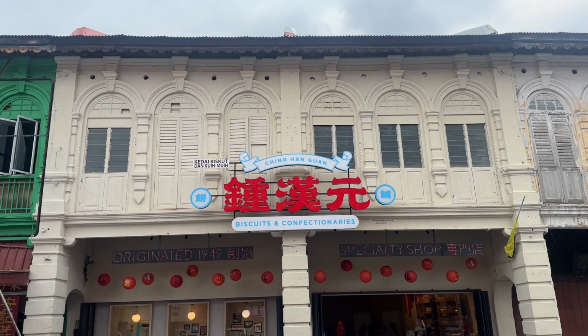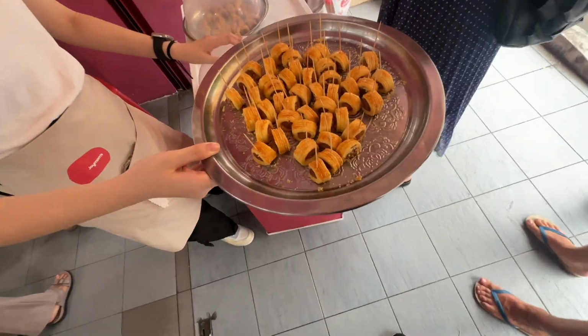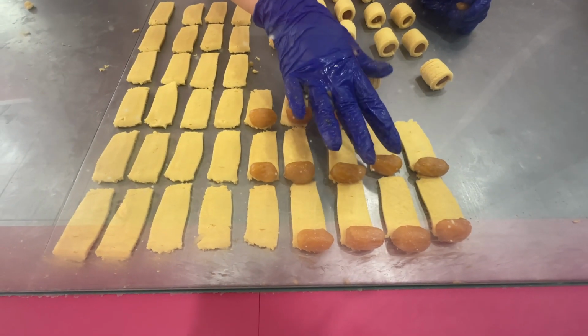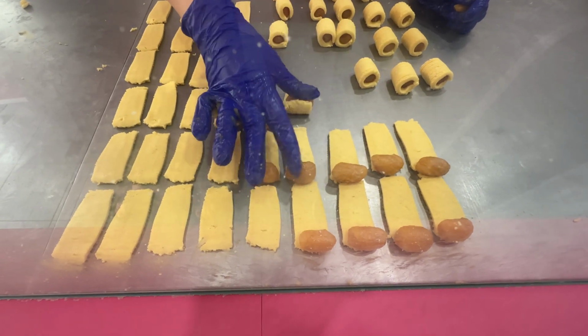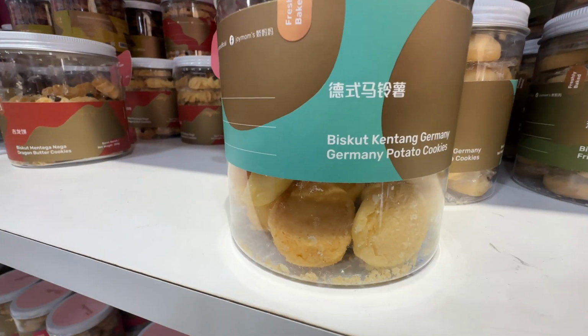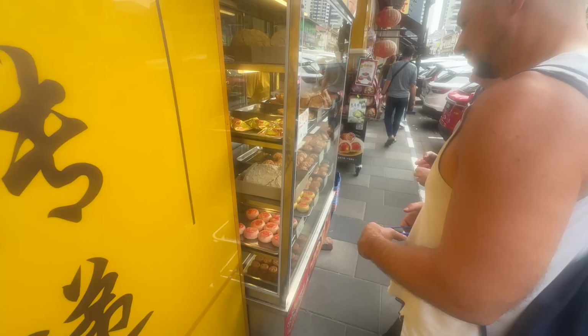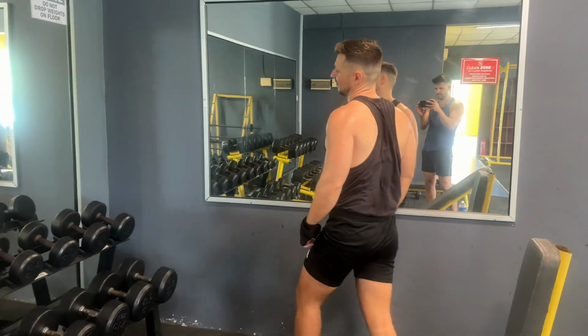In Ipoh, you can also try artisanal cookies. We had the chance to taste some, and they were delicious and clearly made with care. For us, though, sweets aren't the highlight of Ipoh's amazing food scene. But if you love desserts, they're definitely worth trying. And of course, with all of this incredible food, a visit to the gym was a must to balance things out and burn off some of those calories.